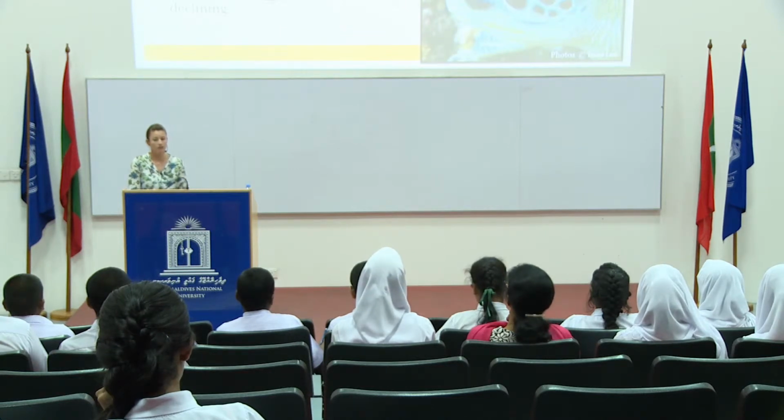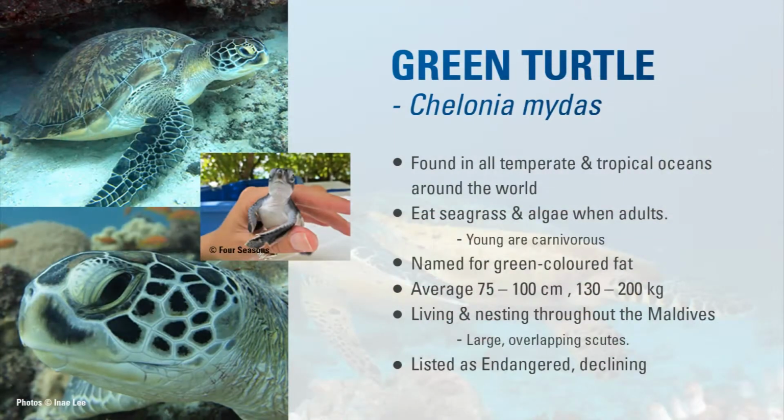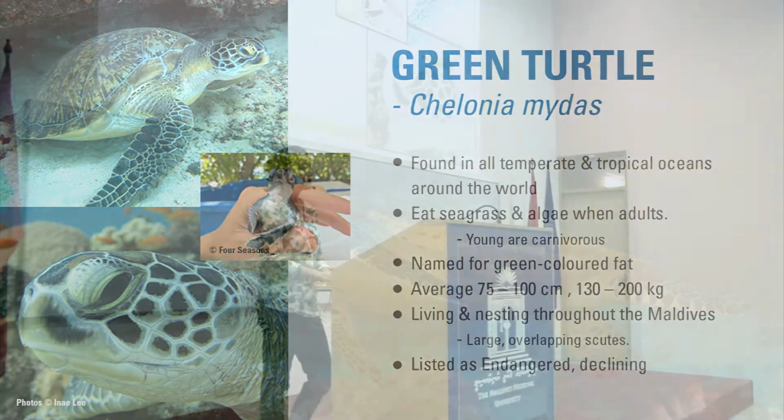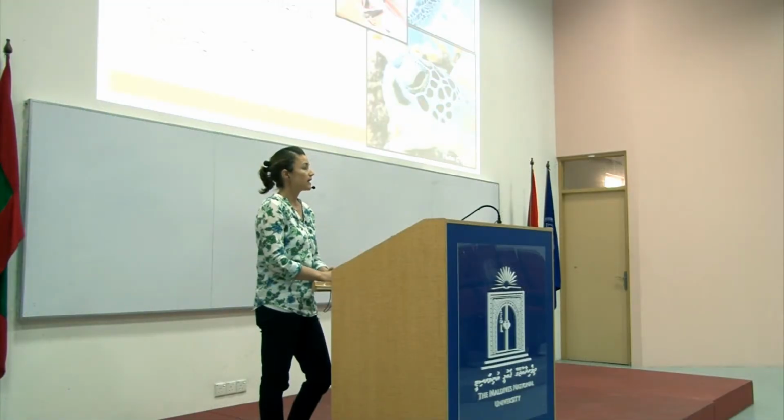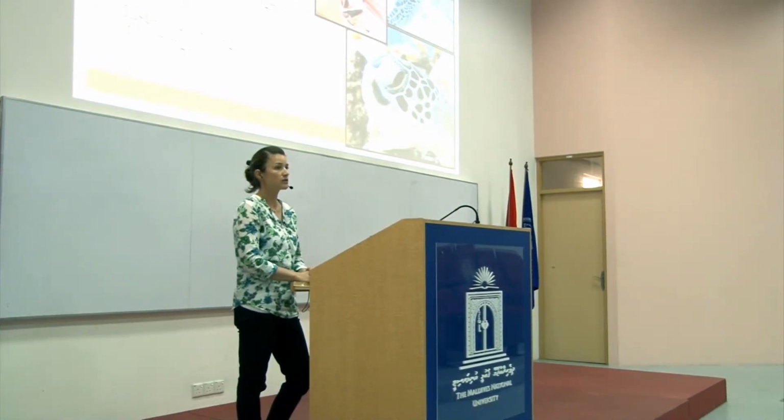The green turtle, another common turtle we see here in the Maldives, not as often sighted on dives or snorkels, but it seems to be the most common nester here in the Maldives. They're found worldwide in temperate and tropical oceans, and their main diet is seagrass and algae when they're adults, but when they're young they are carnivorous, so they eat small crabs, small shrimps, even small fish as well.